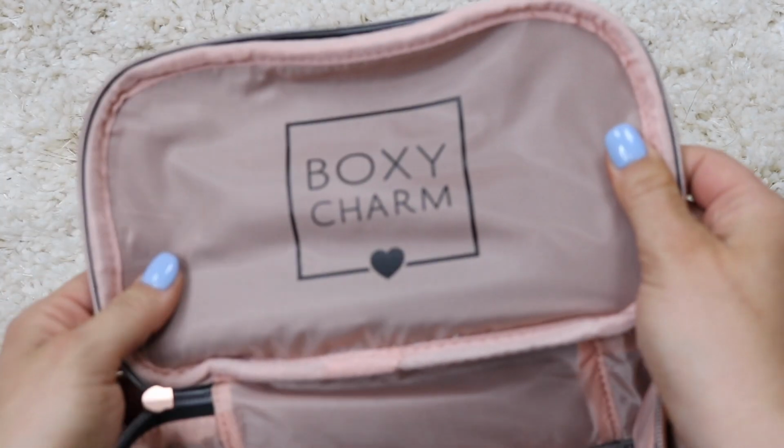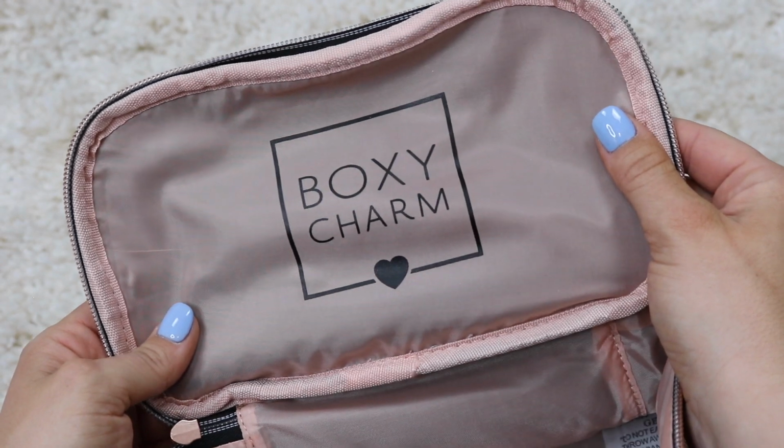Oh, it's cute. It says BoxyCharm on the inside, and it has that light, pinky, dusty pink, nudish color inside. That's cute. It's just a basic, very small train case. Not very small, but this would probably be enough room for all of my makeup if I went traveling. So that's cute. It's almost iridescent. It's copper, but it's also kind of iridescent. I don't know if you can see that.